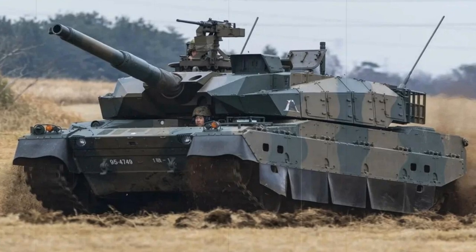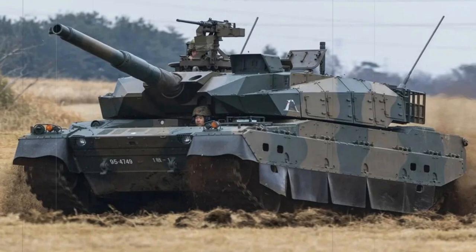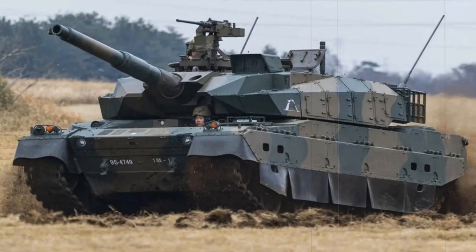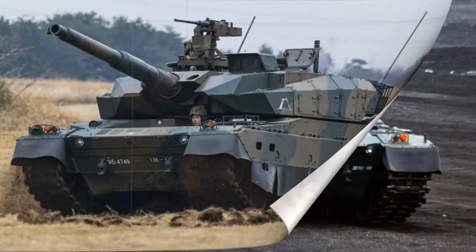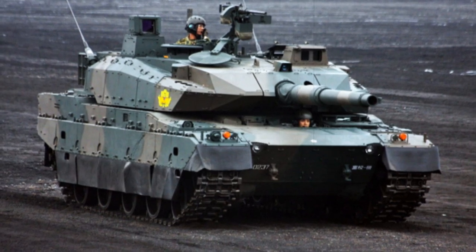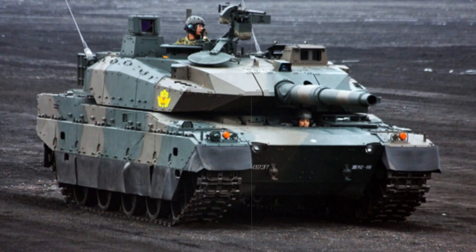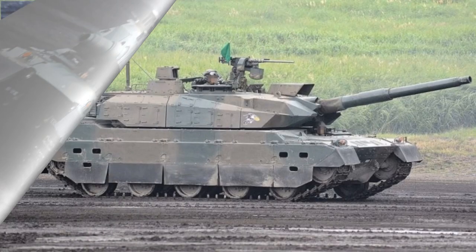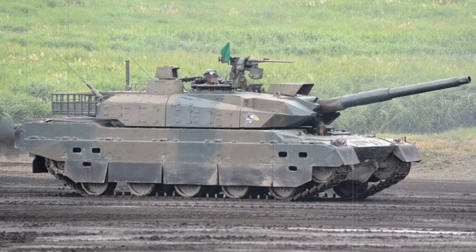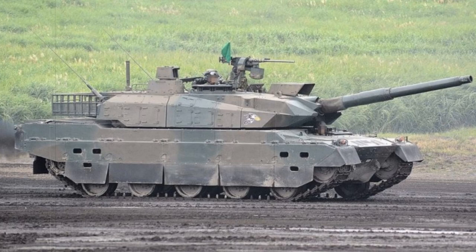The Type 10, TKX, was developed under the project designation of MBTX, by the Japanese military establishment in the late 1990s and early 2000s as a replacement for the aged Type 74 and Type 90 main battle tanks currently in service. The Type 74 debuted in 1974 and has now served the Japan Ground Self-Defense Force for over 30 years, while the Type 90 of 1990 had put in over 20 years of service of its own to date.